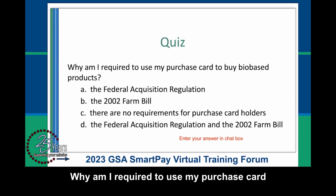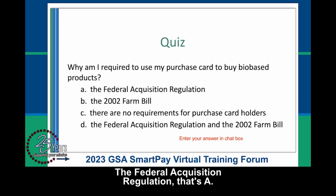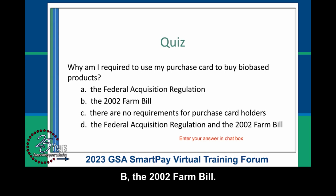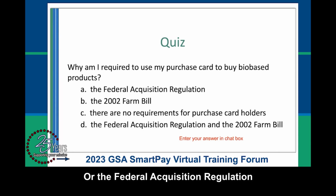Why am I required to use my purchase card to buy bio-based products? A, the Federal Acquisition Regulation. B, the 2002 Farm Bill. C, there are no requirements to buy these products. Or D, the Federal Acquisition Regulation and the 2002 Farm Bill. I think you know the answer to that.